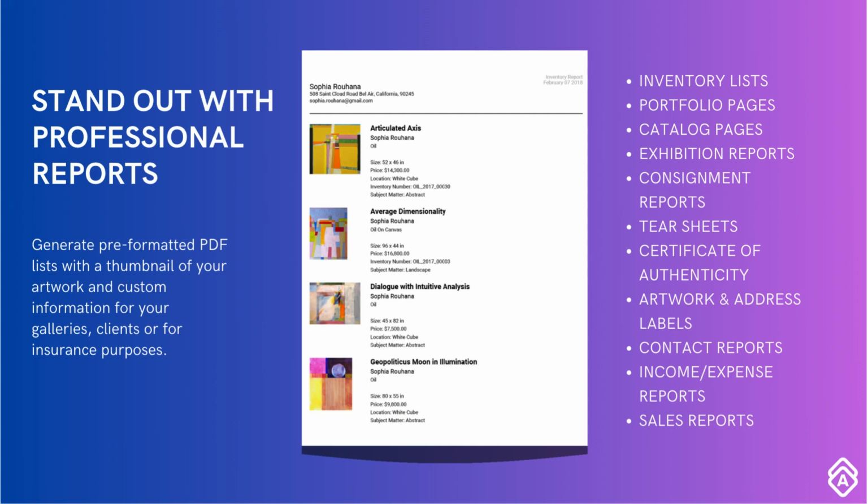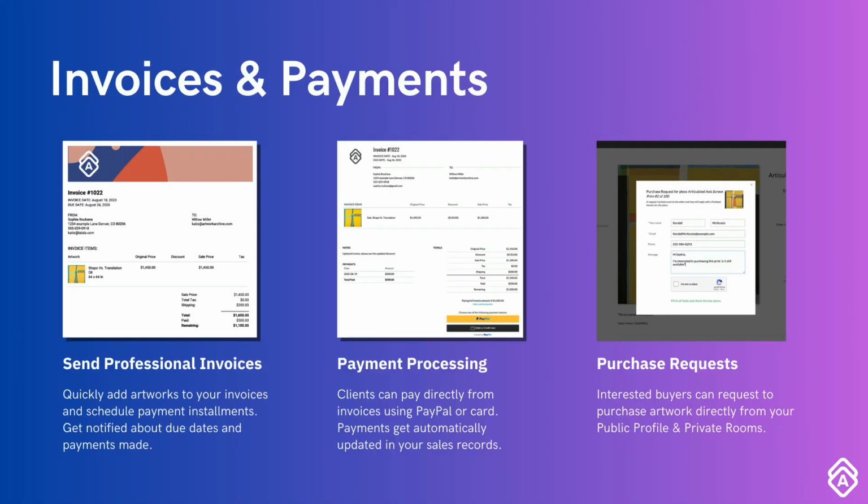In addition to professional reports, you can also send professional invoices via Artwork Archive. So quickly add artworks to your invoices, schedule payment installments, and get notified about due dates and payments made. And if you have an account that has payment processing, clients can pay directly from those invoices using PayPal or debit or credit card, and then those payments get automatically updated in your sales records in Artwork Archive.